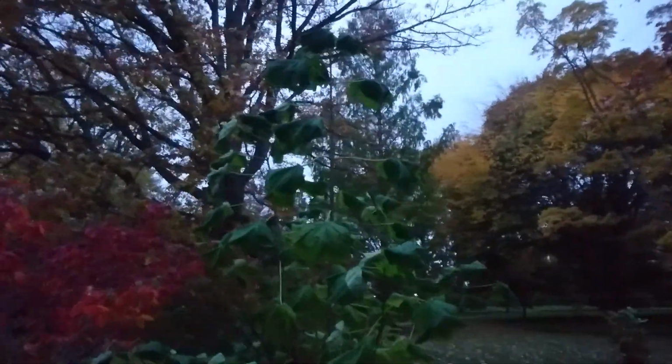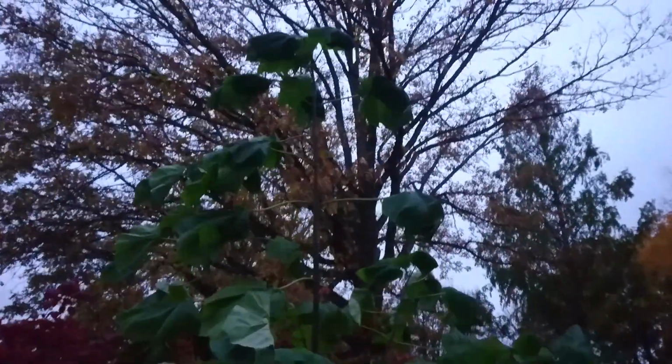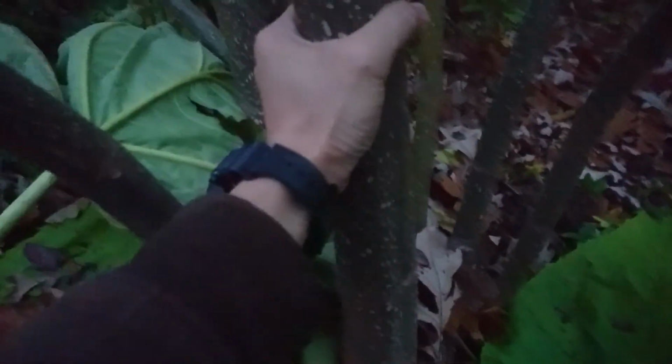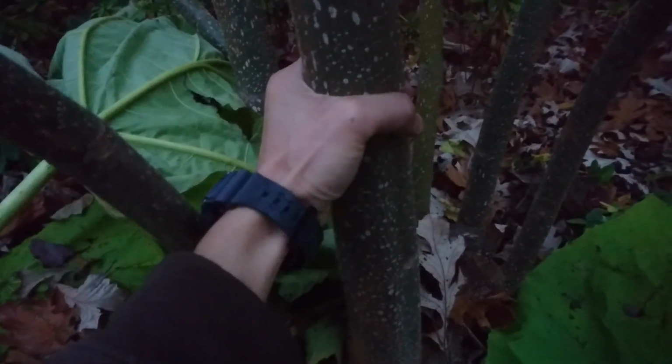So let's check it out. I thought mine was gonna get this tall, but not so lucky there. So let's take a look at this. This is the main trunk, the tallest one there, compared to an old school wrist watch. Its girth is pretty good.